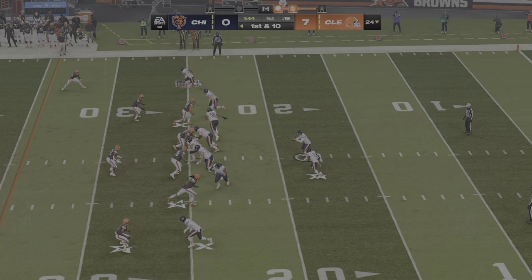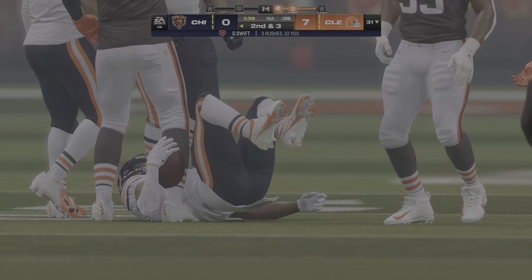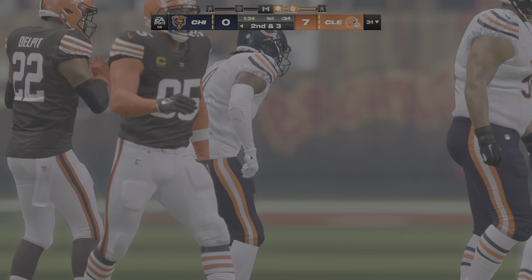They'll start on the ground with Swift. And a nice run past the 30-yard line there. 7 yards on the pickup there, and it'll leave them with a second and three.